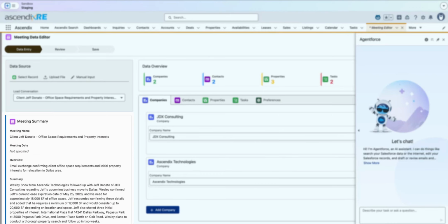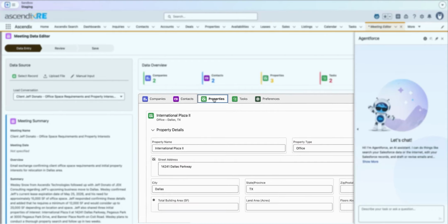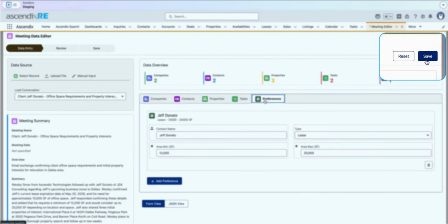But more importantly, over here on the right-hand side, it picks up on the companies, the contacts, and even the properties that are referenced, and even evaluates tasks that might be appropriate for me to follow up on and suggest those as things that could be added to my calendar. And in addition, preferences. Simply just providing this in a quick format that I could quickly save as records to the system, or could even augment, edit, and update before doing so.